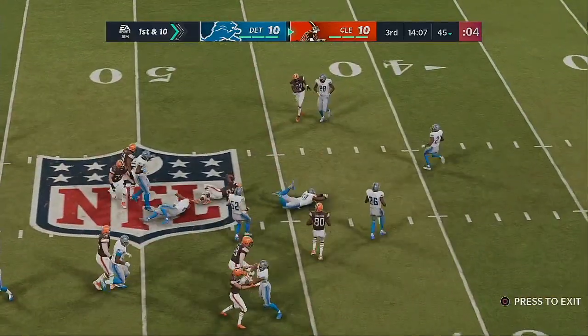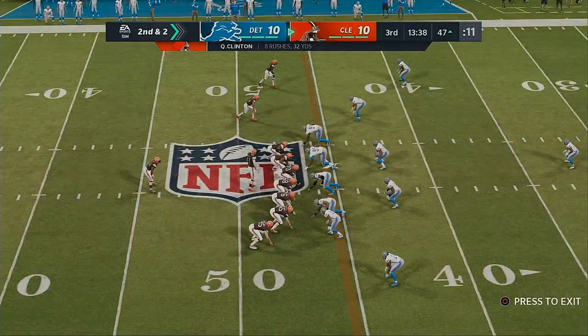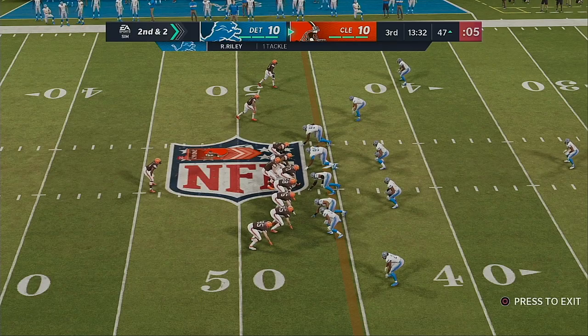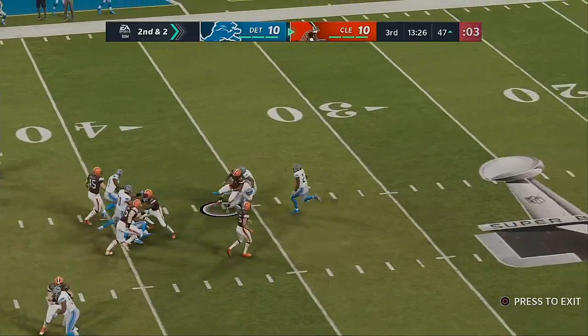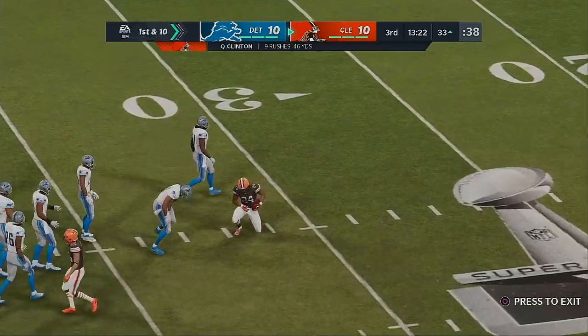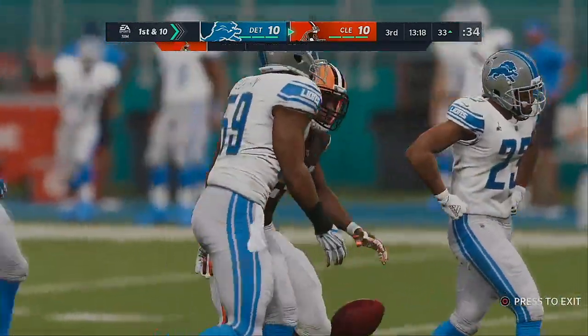This time to the tailback, and he's going to get it across the midfield stripe into Lion territory. 8 yards on the pickup, and now they'll have some options on second and short. 8 yards on the pickup brings up second and two. They'll keep it on the ground. Clinton, and he gets this inside the 35-yard line. Give him 14 on that one, and a first down.